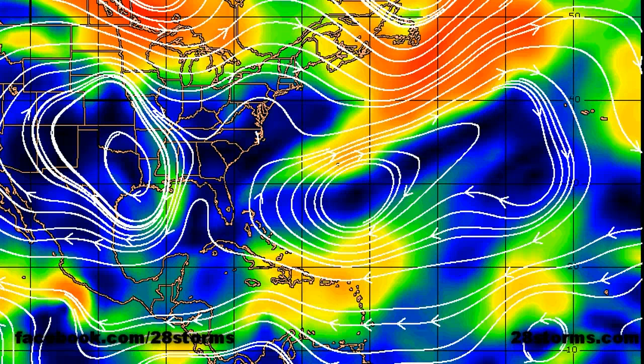Now if we look at the steering, we see that there is a strong mid-level to low-level ridge over much of the Gulf of Mexico, and that's going to guarantee that this will be no threat to the United States, and it should remain on a general slightly north of due west heading, and that should take it along the northern half of the Honduras coast and into extreme southern Belize.